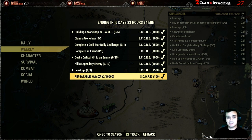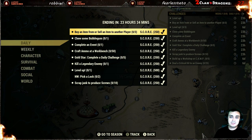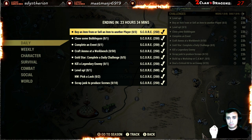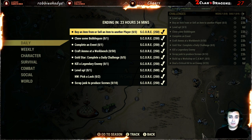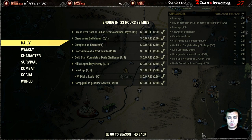Okay, so if you've been playing this game for a very long time, you know that this is super easy. For those who are new and need some help, I'm gonna just talk it over right now real quick. Buy an item or sell is simple. You go to a player vending camp and you buy one bullet 3 times. So 3 transactions you need to do, or buy anything 3 times. The easiest way, if you don't want to spend a lot of caps, is you can buy one bullet, you buy one bullet again, you buy one bullet again. Done.